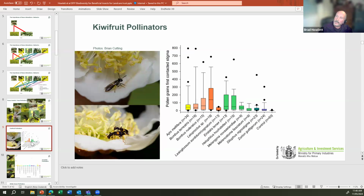You can see in this figure that honeybees in the yellow deliver pretty well. But there's some insects there, particularly our native bees, that actually deliver more pollen as they visit the flowers than honeybees. And you can see in those green bars, we've got various flies that also deliver pollen to the flowers.